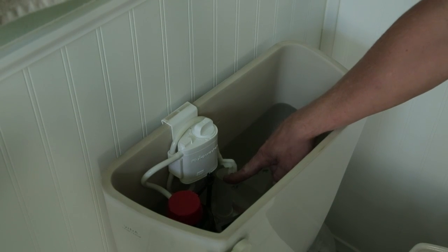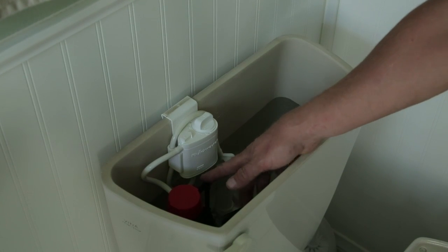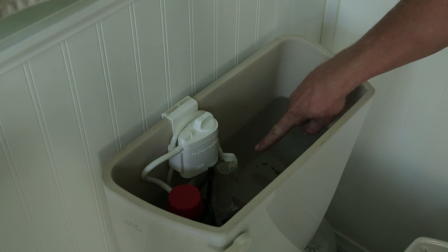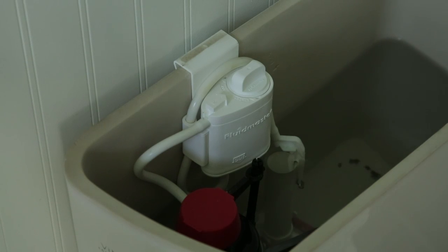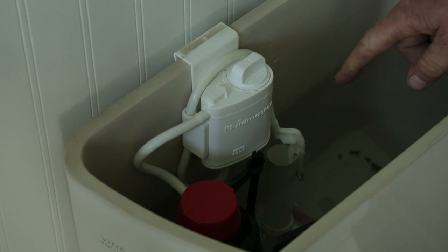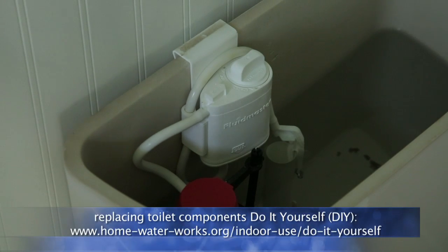This right here is your overflow. So if your fill valve is not set properly, water could just run and run and run and overflow this fill valve. Your flapper is down below, which is connected by a chain to the flushing handle. If everything's good and nothing's going through the overflow, it must be your flapper that's leaking. Those are all fairly simple to change.